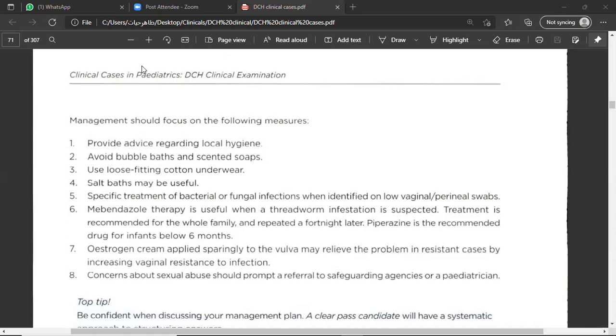And mebendazole or piperazine, we know, and estrogen cream. So treatments: mebendazole, piperazine, estrogen cream, or fusidic acid and fungicidal cream. So there are many local creams. If you suspect it is fungus, you should use fungicidal cream. If you suspect it is bacteria, you should use topical fusidic acid. If you suspect it is repeated resistant infection, then you should use estrogen.